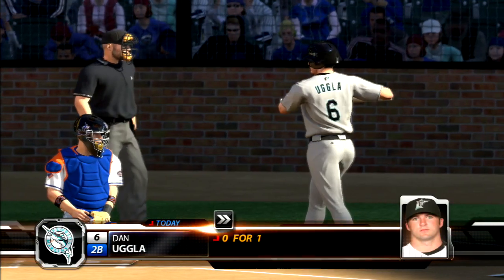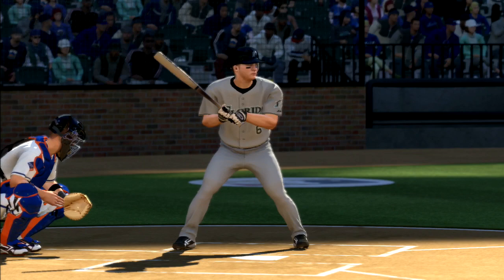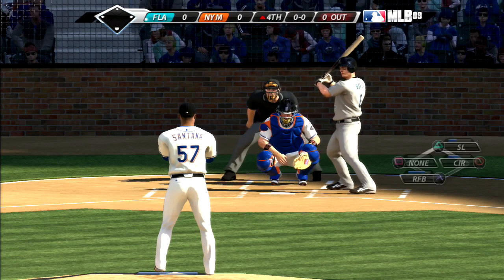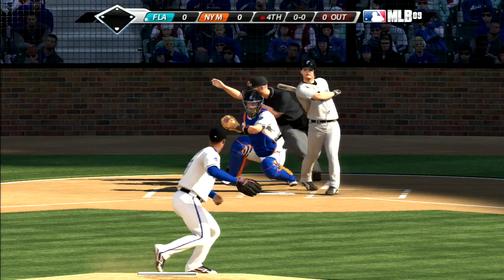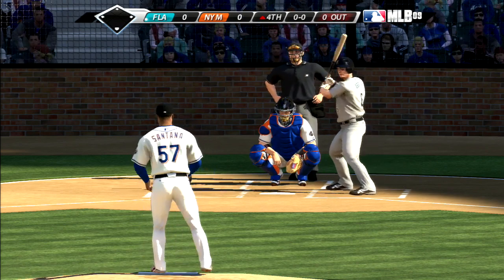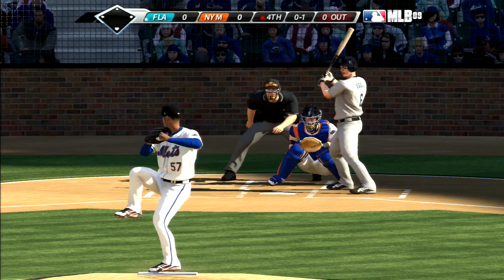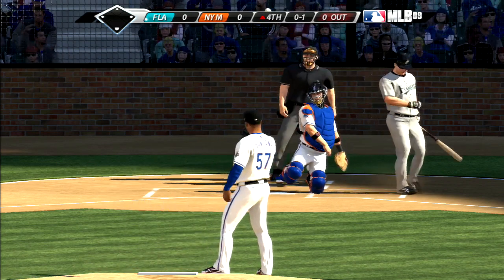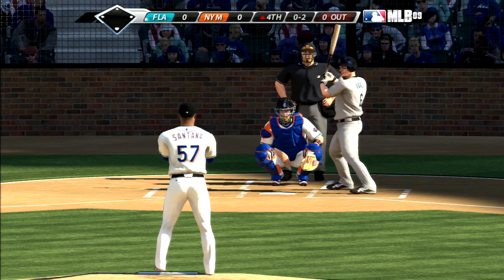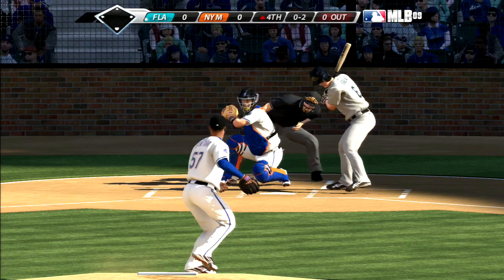Dan Ugla will stand in now to get us going here in the 4th. Good movement there on the fastball as Santana gets ahead 0-1. Tough guy to face here to start this inning. Now a swing and a miss, and things are not looking real promising here. Down 0-2. And a real sharp break on that one. That got in on him real quick. Now the pitch. Lays off that time, and it's 1-2.